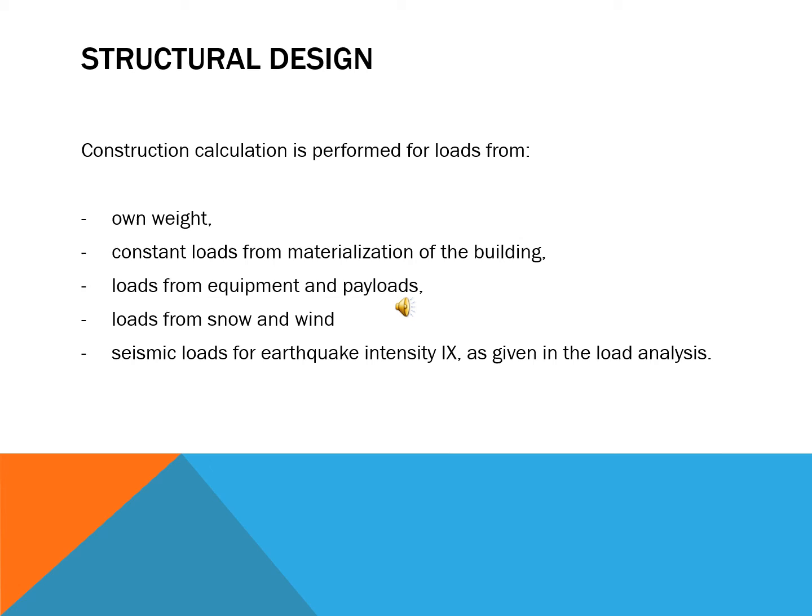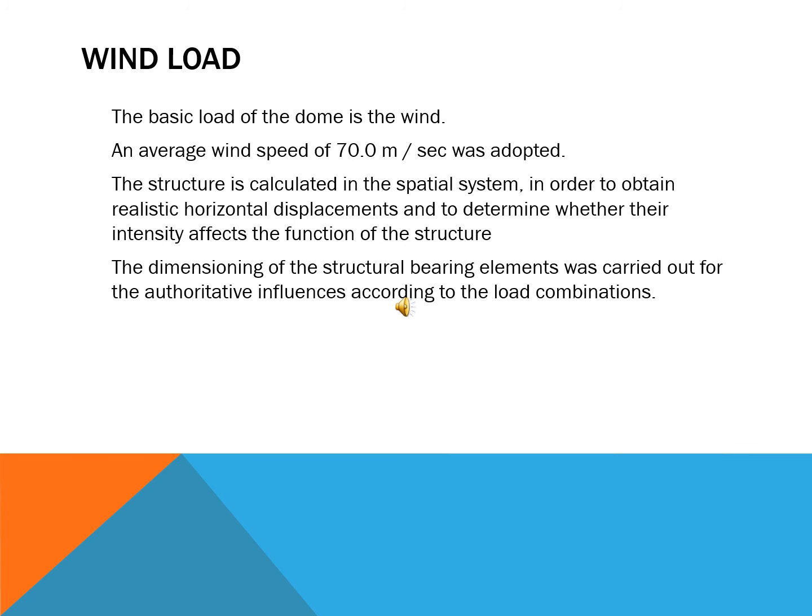Construction calculation is performed for loads from own weight, constant load from materialization of the building, loads from equipment and payloads, loads from snow and wind according to official data of competent meteorological services, which are part of the project task, and seismic loads for earthquakes. For the construction project, based on the data of the investor, an average wind speed of 70 meters per second was adopted. The design of the dome shows the load of the dome according to Eurogrid.